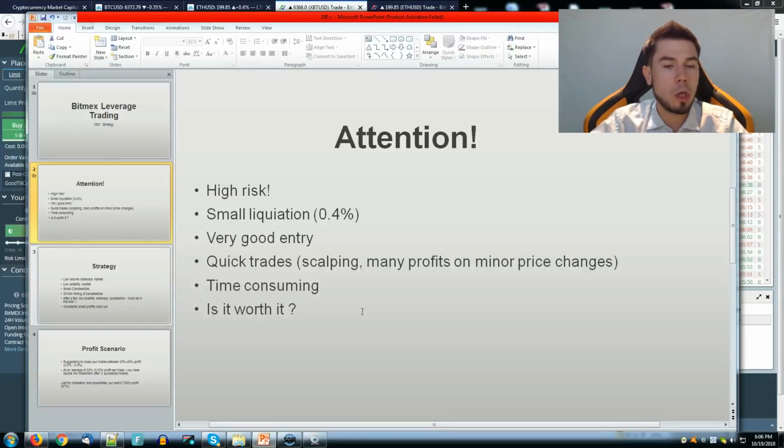So quick trades, scalping, many profits on minor price changes. What we're looking to do is to accumulate many small profits on this type of scalping trades, right? So we're looking to accumulate out of a movement which consists of 0.2, 0.3 percent in our direction. We're closing it and we're collecting the profit quite nicely. Doing this a few times is just gonna double our investment, and even more than that pretty fast, if we're aware of our good entry and good exit.